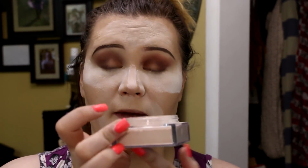And actually what I wanted to show you is how I use the shade Cupcake right here. Now, you can if you really like a sharp, intense contour. I do not like that look, so I do not use Sugar Cookie underneath the contoured lines.